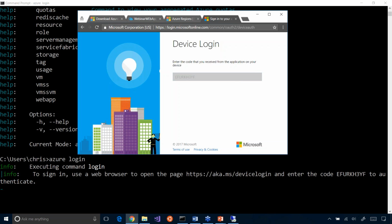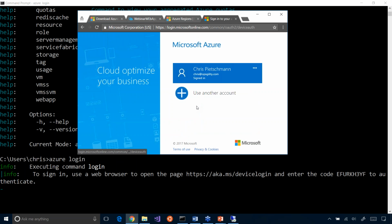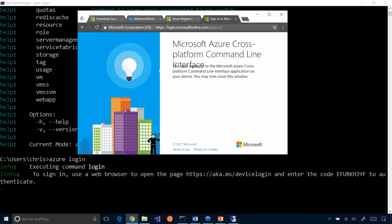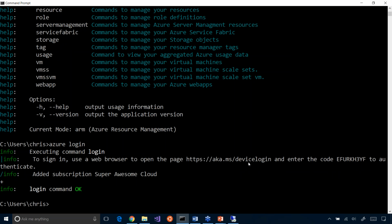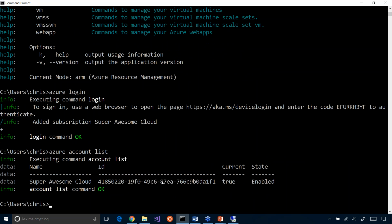And I'll enter in the code. Since I'm already logged in, it didn't prompt me to log in, but I hit continue. Or actually now it's asking me which account, so I'll click the one I'm in, and I didn't have to enter the password because I'm already logged in. Now it's authenticated, and we can see the CLI just said it added my subscription. So if I type in azure account list, it's going to list out the Azure subscriptions that I have access to with the account that I've authenticated the Azure CLI with. In this case, I just have one subscription, so it's just showing that one.